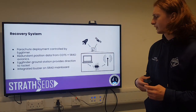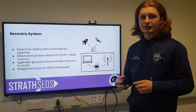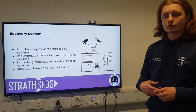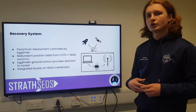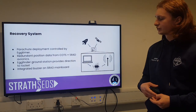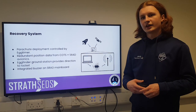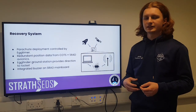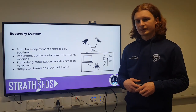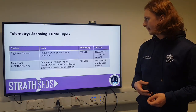The EggFinder obviously would only be present on the launch vehicle, so we will be relying on our own ground station systems to recover the payload. And there's also an integrated buzzer or sound device on our main board. This is to aid in locating both in the field while we're looking for them.